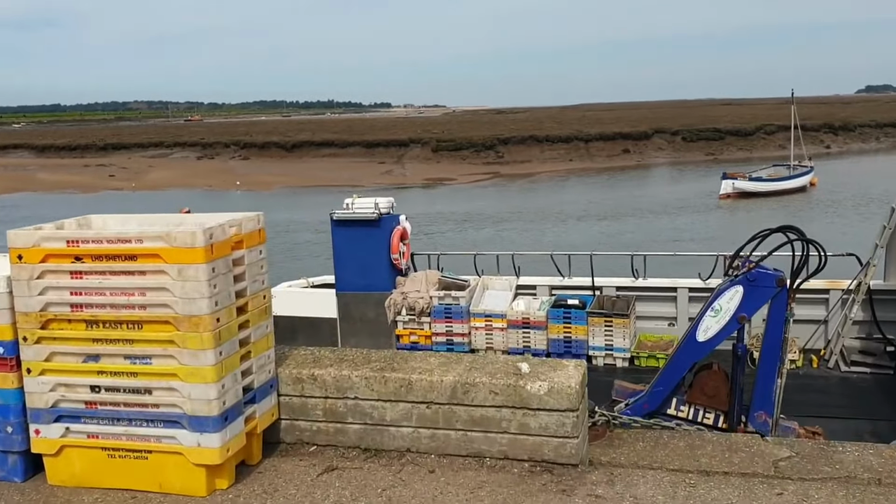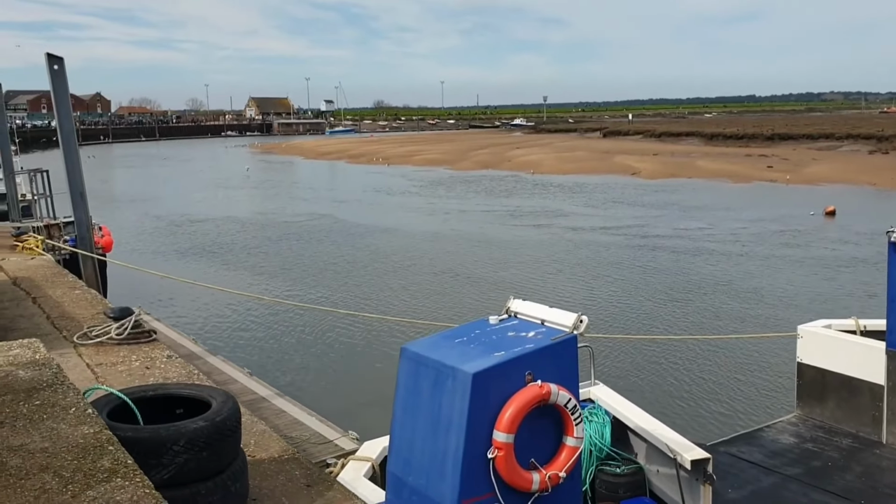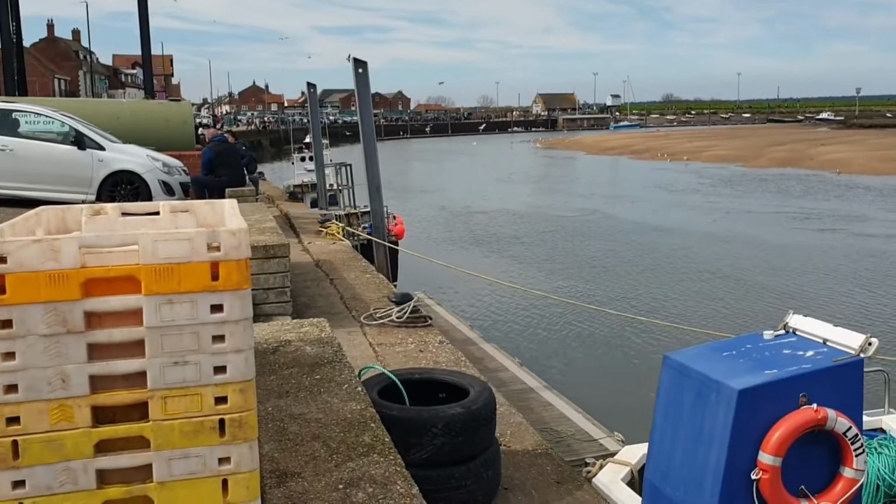As you can see, we're on the harbour's edge now. And so the tide is either just coming in or going out. I'm not sure which one. But there you go. There's lots of people here, lots of seagulls. All the seagulls are pinching the fish and chips. We're very fortunate here. We do have two of the best fish and chip shops in North Norfolk here.